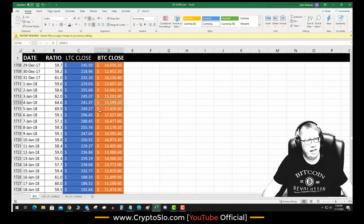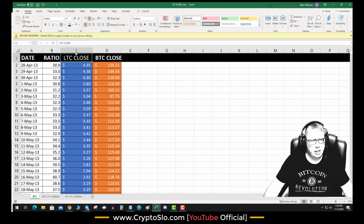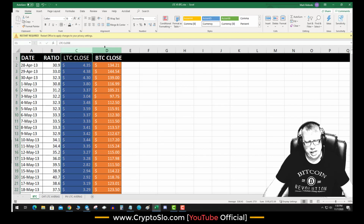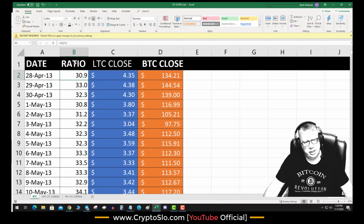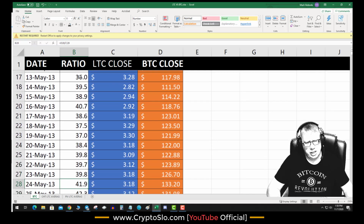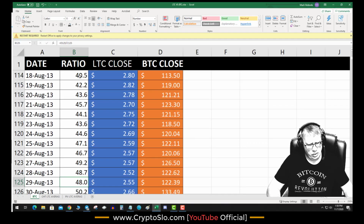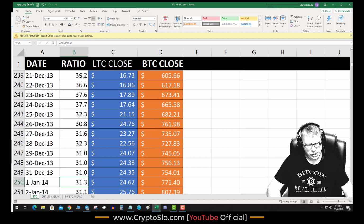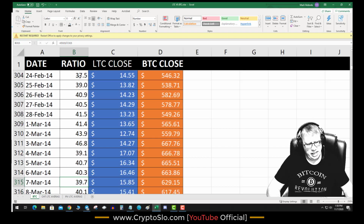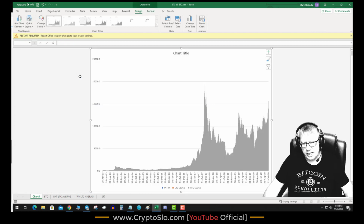So what I've done is I've pulled all the historical data of Litecoin closes and Bitcoin closes, and what that produces is a trading ratio. So as we travel through time, the ratio of Litecoin to Bitcoin close is all over the place, okay? Literally, that ratio just trades up and down, and it kind of oscillates. So let's bust a graph on this.